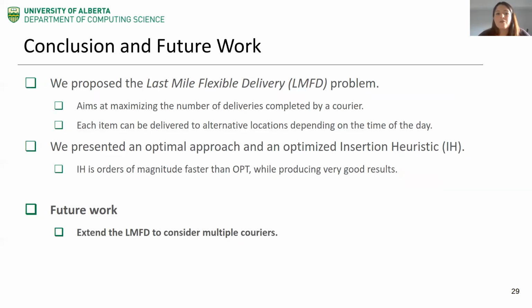So to conclude, we have proposed the last mile flexible delivery problem, where our goal is to maximize the number of deliveries completed by a courier. And we also assume that each item can be delivered to multiple alternative locations depending on the time of the day. We first presented an optimal approach, and then we presented an insertion heuristic. Our experiments showed that our insertion heuristic is orders of magnitude faster than the optimal approach, while still producing very good results. And as future work, we'd like to extend the last mile flexible delivery problem to consider multiple couriers instead of just one.